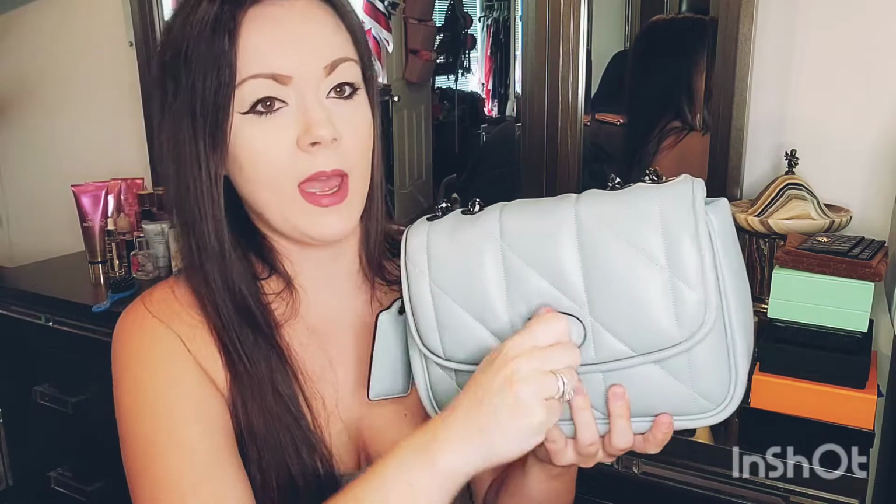And the entire bag is made of Napa leather, and then you've got a magnetic pocket right here. Another thing I want to say too, this C right here is leather. So I even cut my nails short just because I don't want to scratch this leather. It's not really too hard when you have it filled, but if you don't have it filled, it's very hard to close and turn.